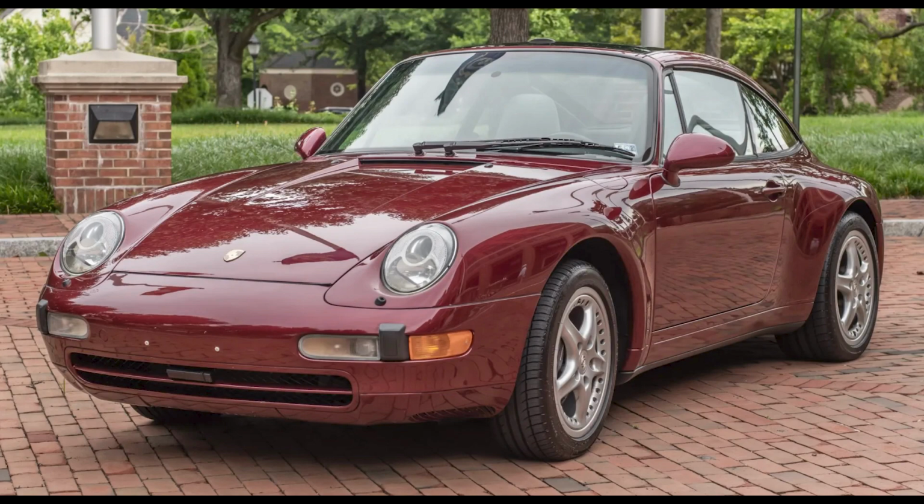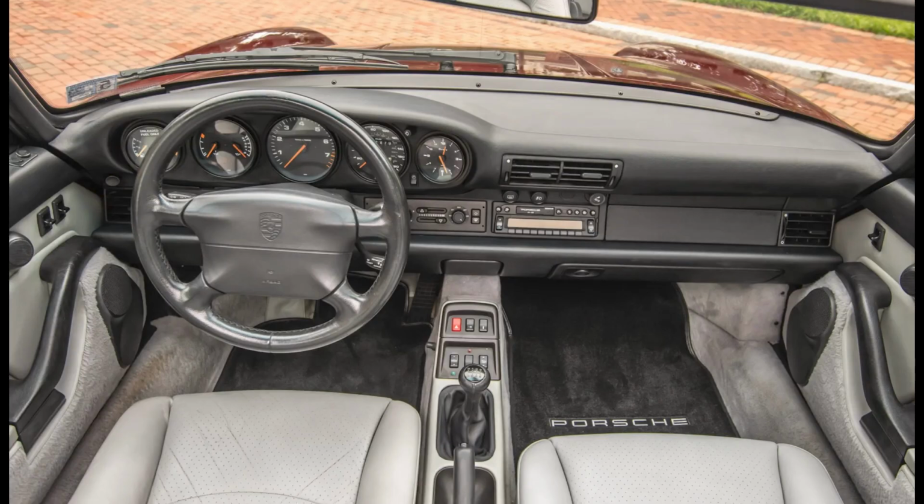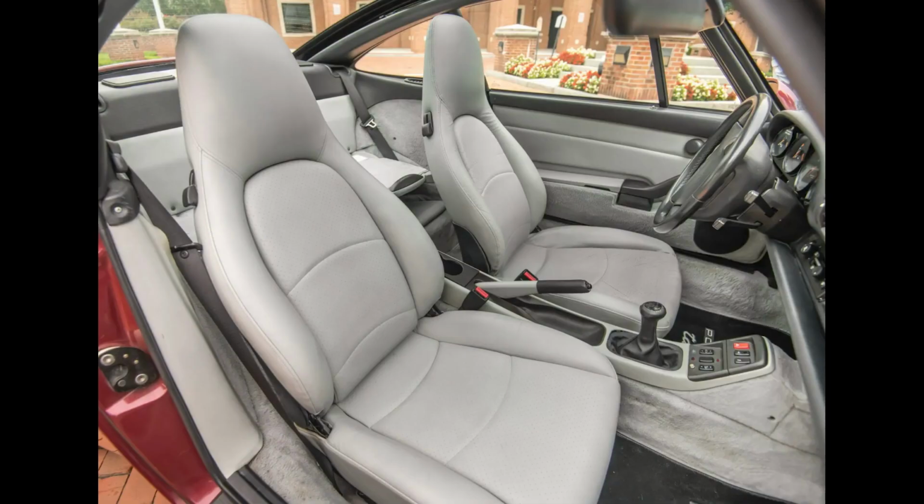An Arena Red 1996 911 Targa with 101,000 miles sold for $72,000. Overall, a decent car as presented, clean and in good order. The seller says that there are full records for the car, but they're being withheld by their spouse. This was at least a fair sale.